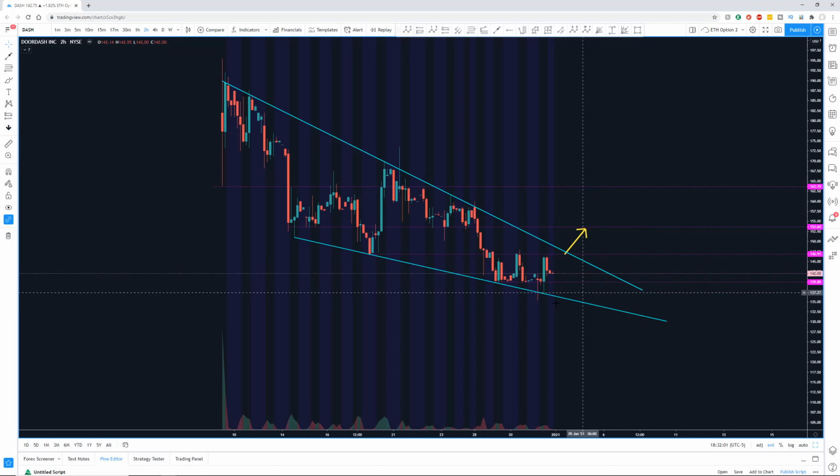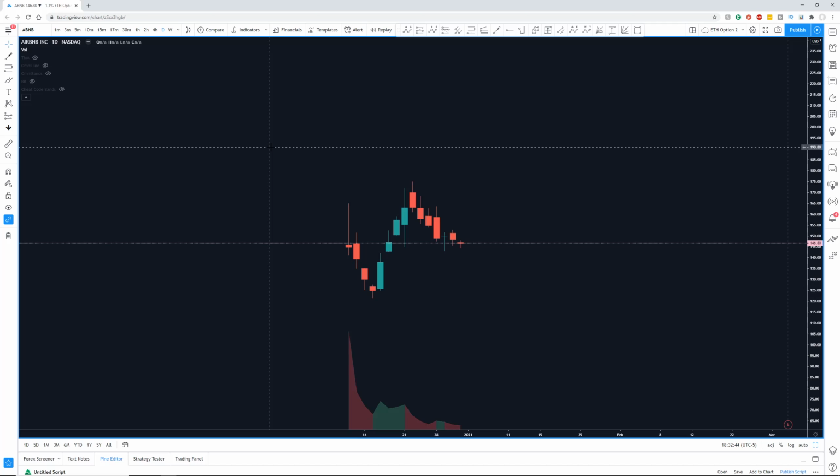So just to summarize real quick, I'm not taking a trade on DoorDash currently, but if we start to break out of this blue triangle and above this 147 resistance, I think a long entry in DoorDash could be excellent, and we could start heading back up toward those $195, $200 highs that we had on the very first day. So let's go ahead and move on to Airbnb, ticker ABNB.